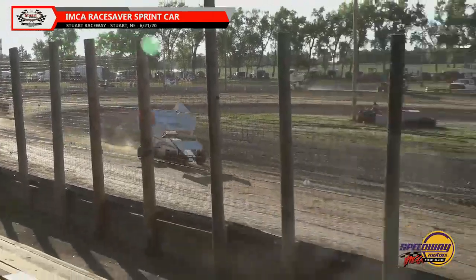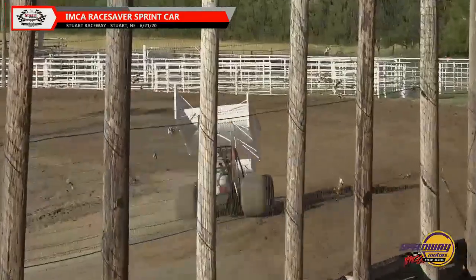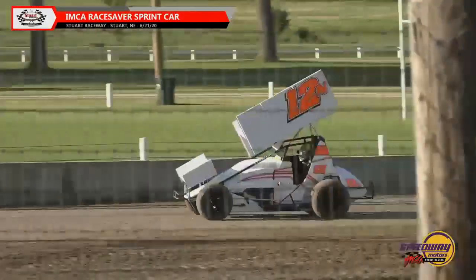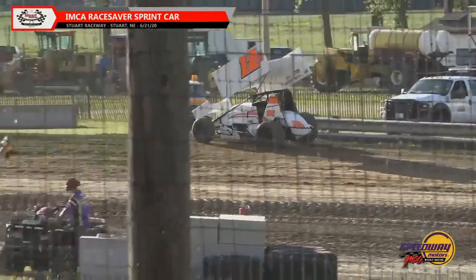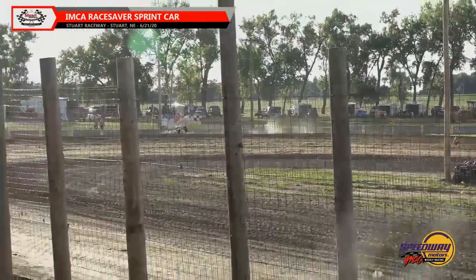In 5th place will be the 25 of Cale Creasel. 4th place, just barely, the 02 of Mitchell Dvorak. In 3rd place, edging out the 02 will be the 17D of Bob Dvorak. In 2nd place, the 32 of Trevor Waller. And winning it in the 12 in machine, that is Neil Nicolite.